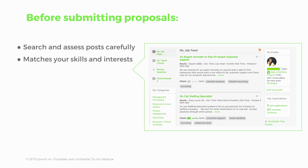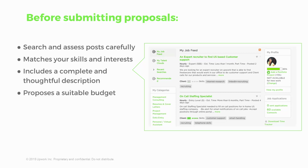First, does the project match my skills and interests? Can I perform the task that the client is asking? Next, does the job post have a complete and thoughtful job description? Some clients are going to put a lot of information in a work description. They're going to tell you exactly what they want every step of the way. Other clients are going to be a little more brief in what they are sharing. But from what you can gather, can you clearly understand what these clients are looking for? Of course, does the project have a suitable budget? Is it within your expected range in terms of what you're trying to earn?